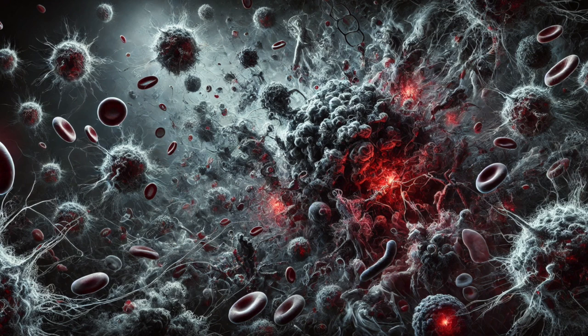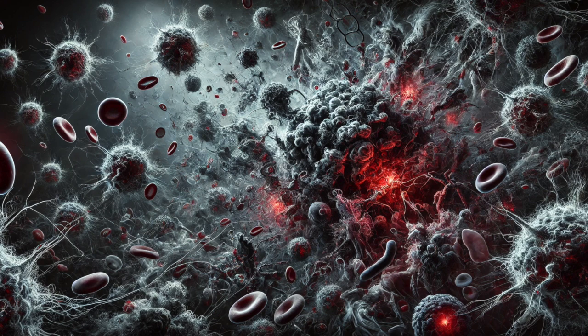Exactly. There's a really interesting question that the research poses. Could interleukin-18 overproduction play a key role in MAS, specifically in conditions like Still's disease? That's a fascinating area of research. If interleukin-18 is driving this, targeting it could be a potential therapeutic strategy. And it really highlights how important it is to understand those specific pathways that are causing the inflammation in different HLH subtypes.